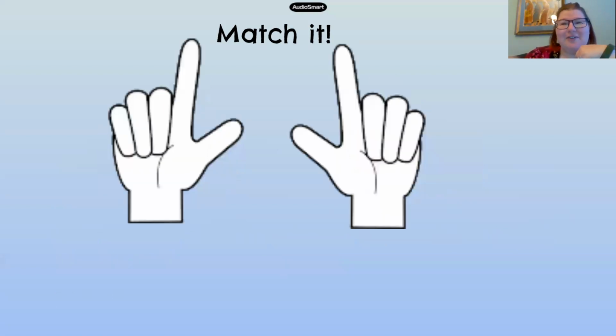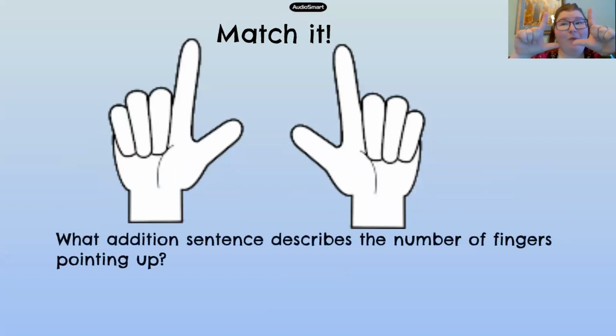Let's go ahead and try another one. Match it. Now what addition number sentence describes the number of fingers that we're holding up? I know you're so smart, and you said, Miss Jones, 2 plus 2 equals 4. We have 2 fingers on this hand and 2 fingers on this hand, and that gives us 4 fingers.